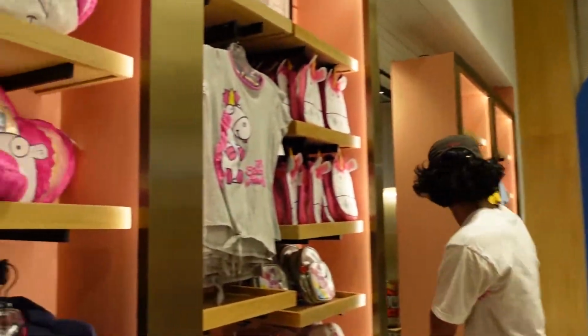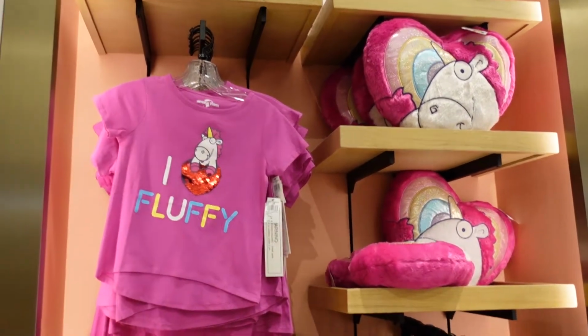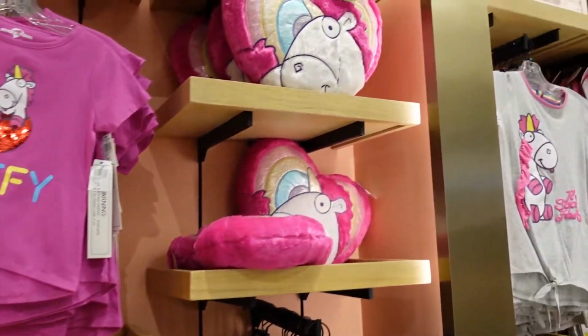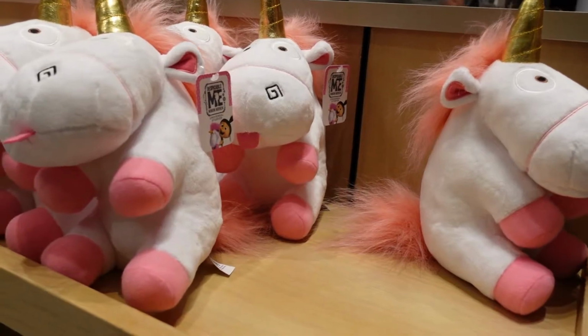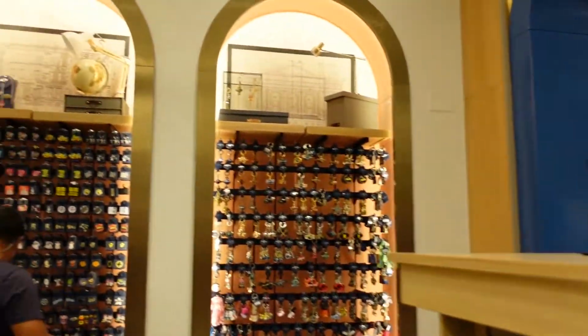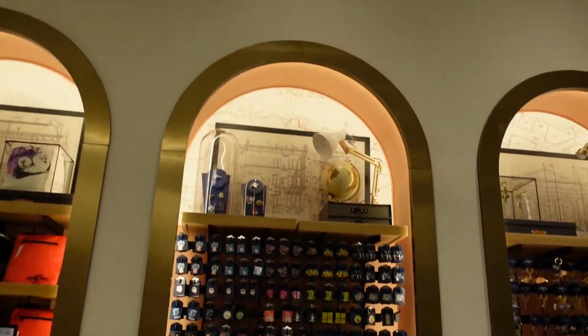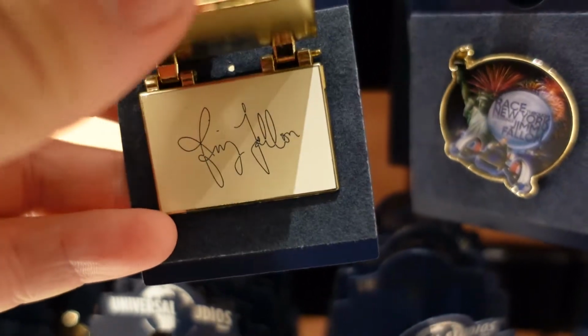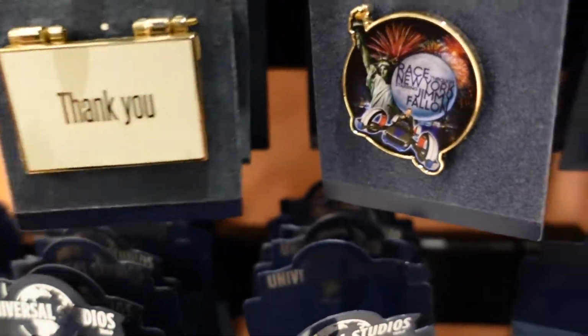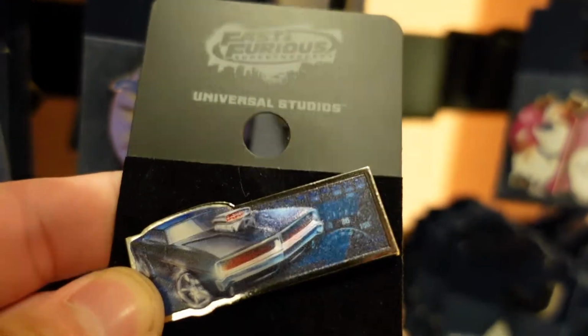Heading on over into another room, we have an entire wall dedicated to Fluffy, the stuffed animal from Despicable Me, which you can buy. On the other side is the area of the store where I use all my money, which is pins and keychains and whatnot. It's a Jimmy Fallon thank you note. That's hilarious. I'm also a pretty big fan of Dom's car from Fast and Furious pen over here.